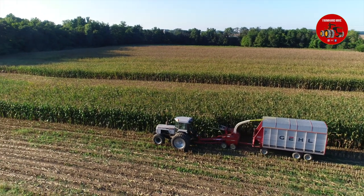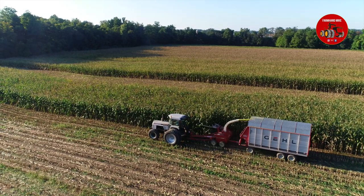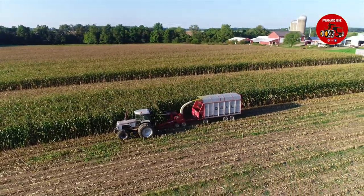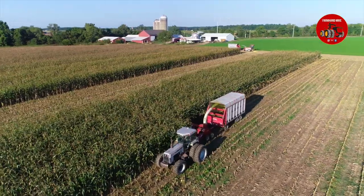The New Idea Uni-System in this video was built nearby at the New Idea factory in Coldwater, Ohio. The White 195 Workhorse tractor, which was built between 1990 and 1992, was also built in Coldwater, Ohio for a time before it moved production to Independence, Missouri. Of course, the Gehl equipment was built in West Bend, Wisconsin.